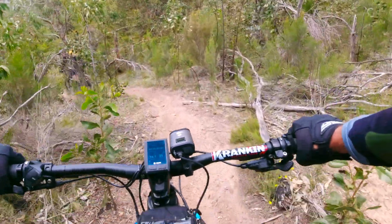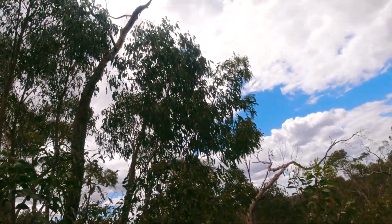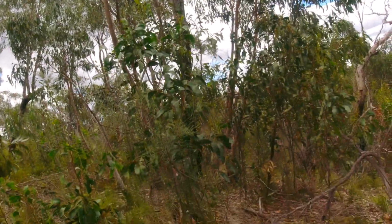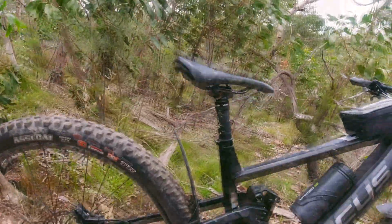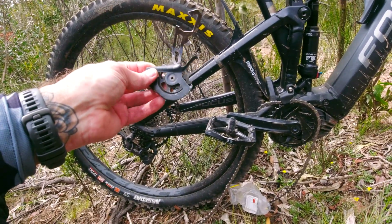Oh, fuck me. My derailleur has snapped off. I am cactus. I am toast. That, guys, is a trophy. That is fucking kaput. Wow.